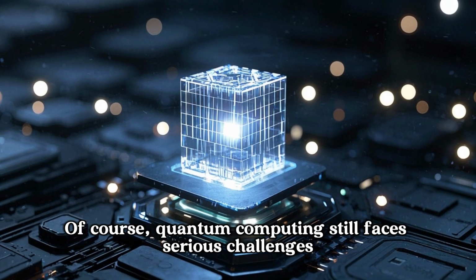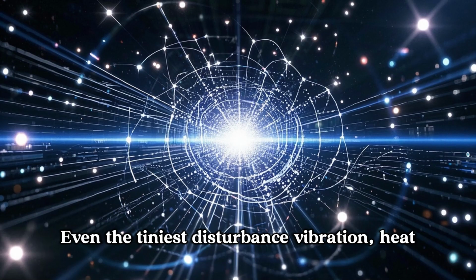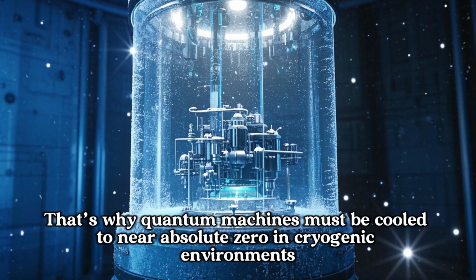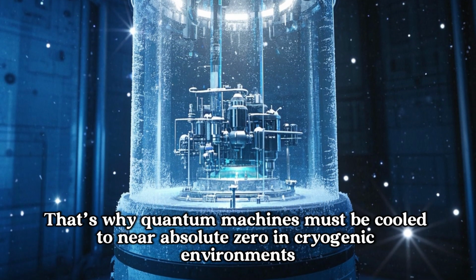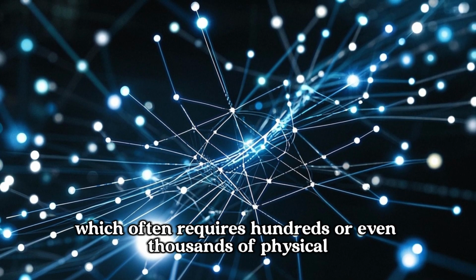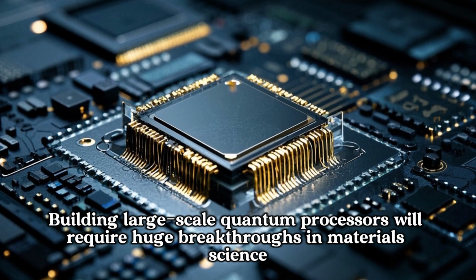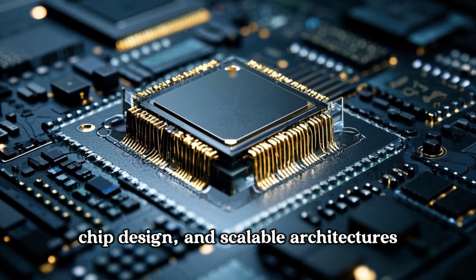Of course, quantum computing still faces serious challenges. Qubits are incredibly delicate. Even the tiniest disturbance, vibration, heat, or electromagnetic noise can cause decoherence and ruin a computation. That's why quantum machines must be cooled to near absolute zero in cryogenic environments. We also need effective quantum error correction, which often requires hundreds or even thousands of physical qubits to create a single reliable logical qubit. Building large-scale quantum processors will require huge breakthroughs in materials science, chip design, and scalable architectures.